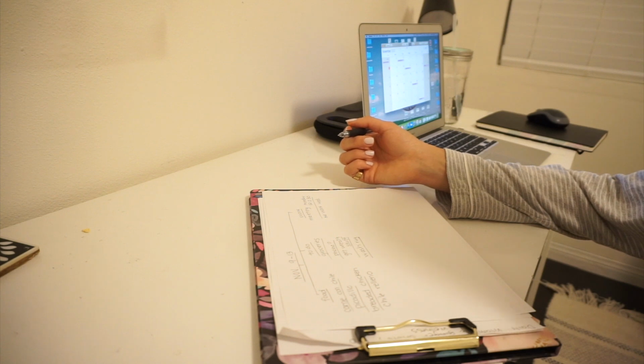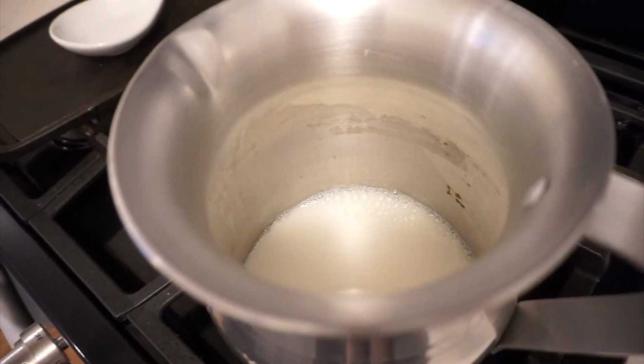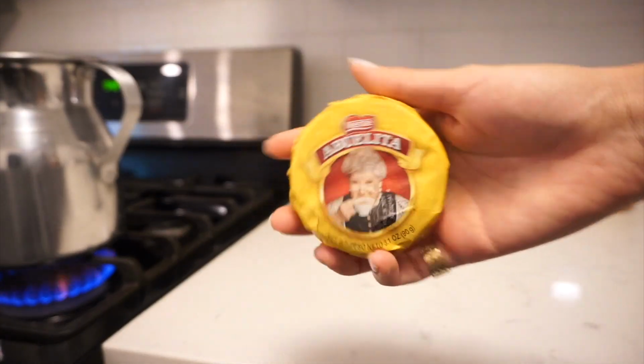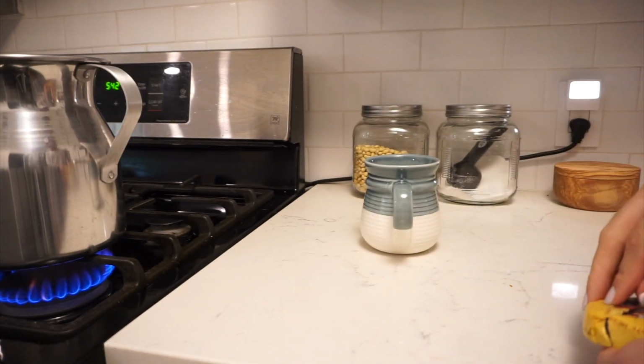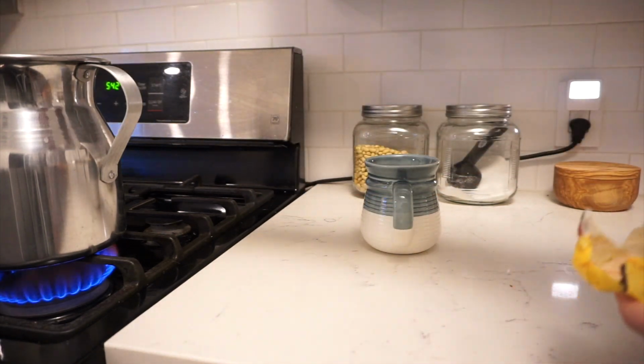and make my way to the kitchen to just really indulge in some sweet savory treats. I know it's not the best thing to, you know, have some sugary stuff at night, but just sometimes that's what we need, right? That's what I was craving this night, some chocolate abuelita.